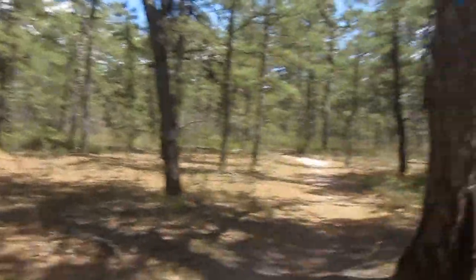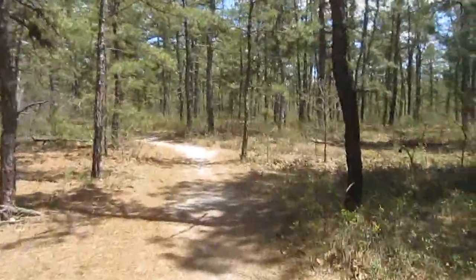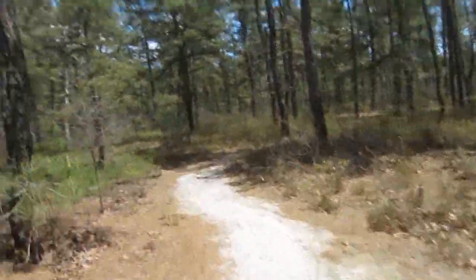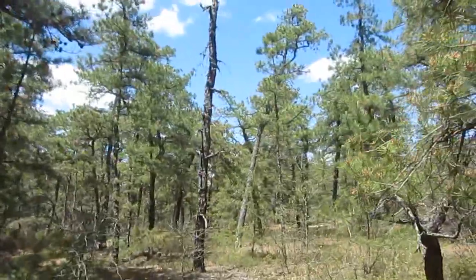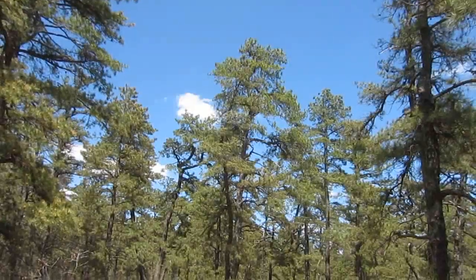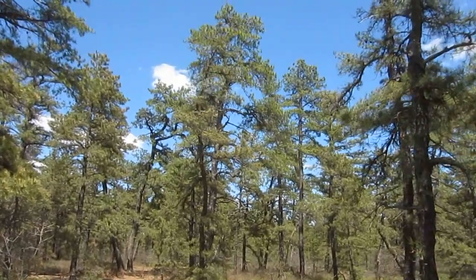All right, let's just take a little detour in here for a little bit. This is the Tindy Trail. Just taking a little detour on this. The reason being, there's some more scenery along it. Look at this, look at this. Now that's what I want to show you right there. Look at those shapes, huh? Now look at those shapes once again.